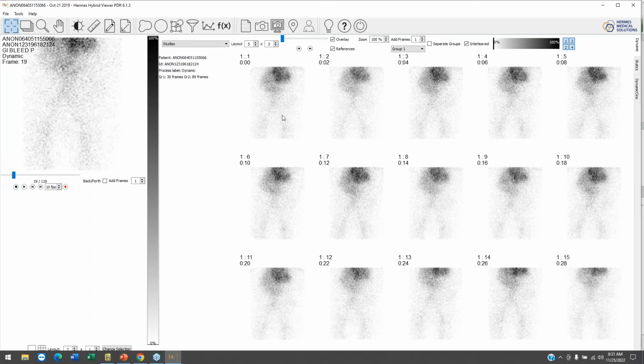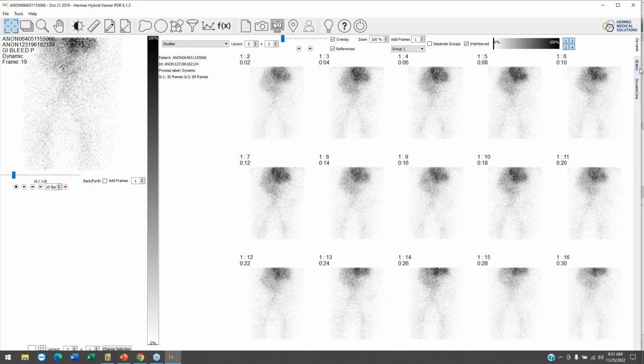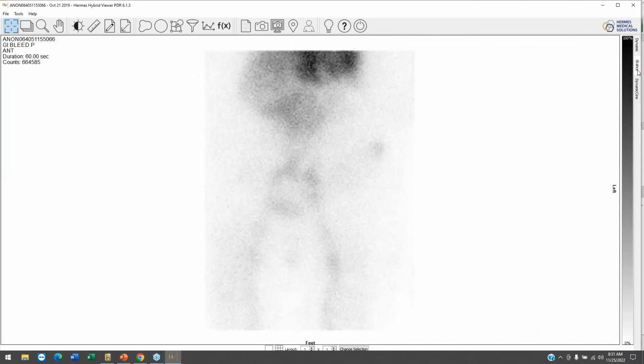And if you want to fine tune it by looking at each frame to see when the bleed started, you can do that as well. If you save additional static images, you can scroll through them as needed, and the dynamic if you want a bigger screen to view as well.